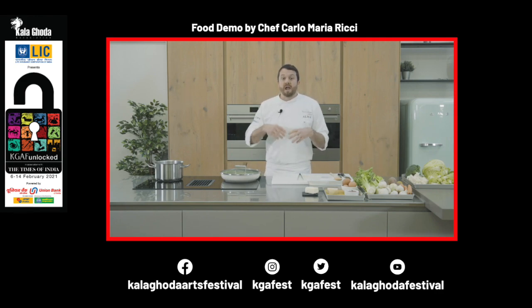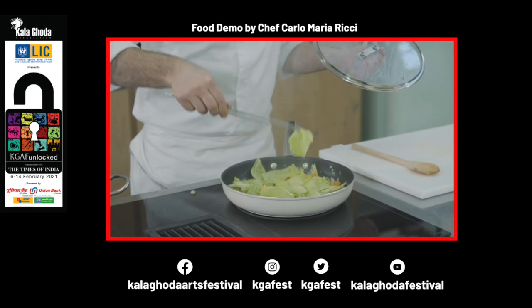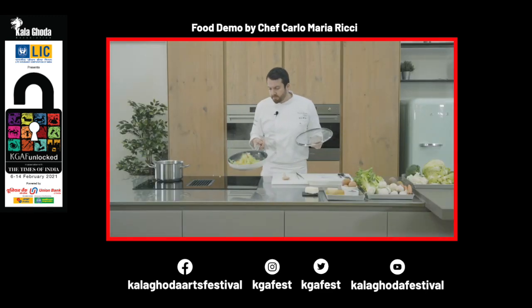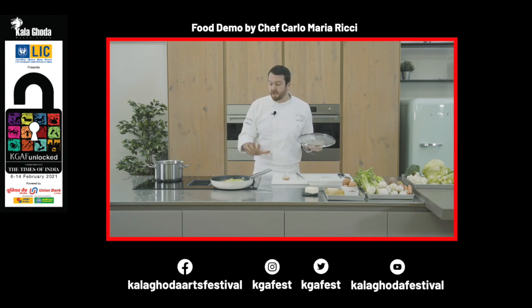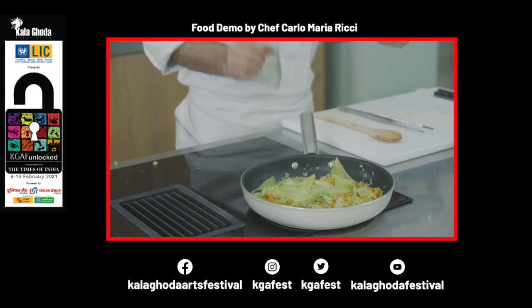Once that is done and your leaf is nice and wilted, but not dark, hasn't lost any of its color, we know we're ready. And this is exactly where we want to be. Wilted, soft, but still bright and green. Give it a quick flip, and then immediately remove it from the heat. It's gonna keep cooking for a while, but you want to make sure that you take it away from the heat. You don't wanna leave it on a hot surface because otherwise it will cook too much.